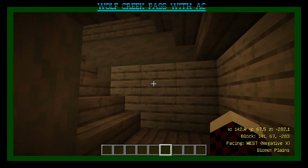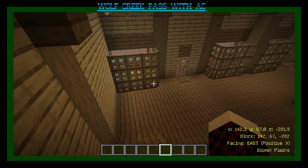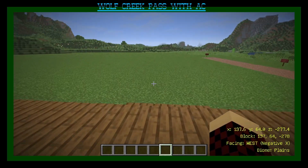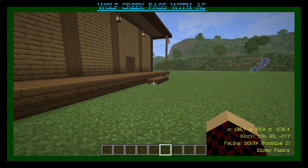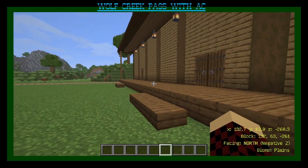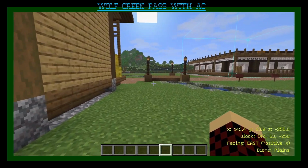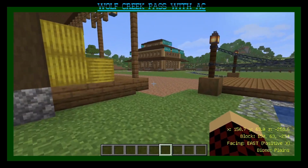It has a place for either stock or the family who runs it to live up here. They've got a heck of a view too. There are back doors. There's going to be a little alleyway back here for you to load up your supplies. Say you bought a whole bunch of hay or something, and it's back here for you to pick up a few bundles here and there. You'll notice that there's a bridge that runs across the creek that runs down through the town.